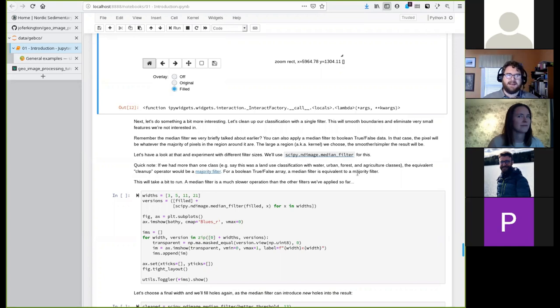And if we're dealing with a simple 1-0 binary classification, essentially only one class, we have that class and then not that class. A median filter is a great way to clean that up. What it tells you is we look at everything in a window, and if most of the pixels around that area are one class, then we make the pixel in the center that class. And it does a great job of cleaning up these little spurious edges and removing tiny little blobs.